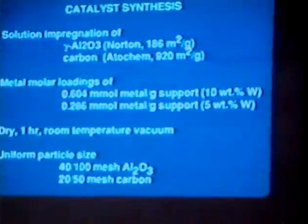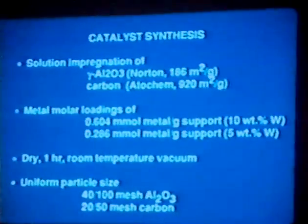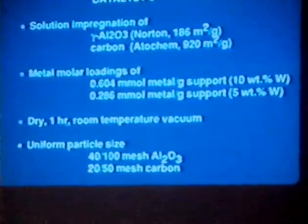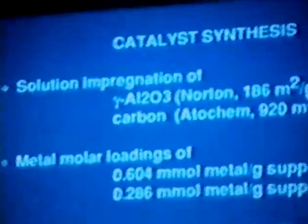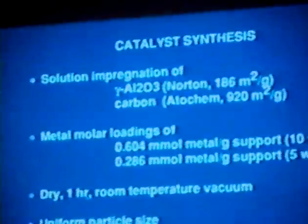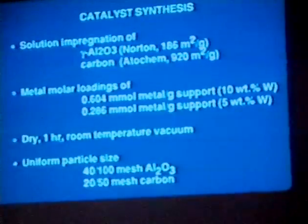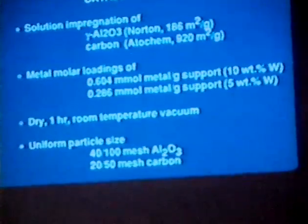Supported catalysts were formed from these clusters using solution impregnation or the pore volume filling method. Methylene chloride was used as a solvent. Both gamma alumina and carbon supports were used. Two loadings were used, rather arbitrarily chosen as molar loadings of 5 and 10 weight% tungsten on the support. After impregnation, the methylene chloride solvent was removed by evacuation. After the evacuation, uniform particles were made by crushing and sieving.